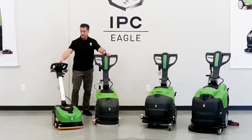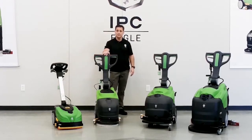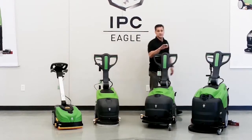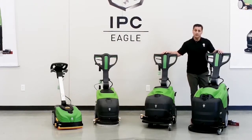The first one is a CT5. Anything 6,000 square feet and below, we would recommend this machine. Anything that's going to be 14,000 square feet and below, we recommend the CT15. The CT30 is going to be for 20,000 square feet. Then we got the CT45, which is going to be 23,000.